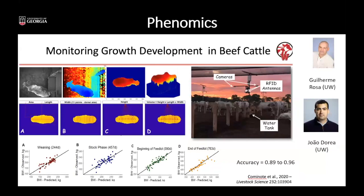So here's an example from the group of Guilherme Rosa and João Dória from the University of Wisconsin-Madison, where they're using camera images to try to monitor growth and development in beef cattle. You can see here they use cameras and RFID antennas to monitor the animals and predict and monitor the growth of those individuals, which is very interesting. It looks like some of this research is published already, so you can look at the papers. They've been able to predict that phenotype with 0.89 to 0.96 accuracy, which is pretty good, right?